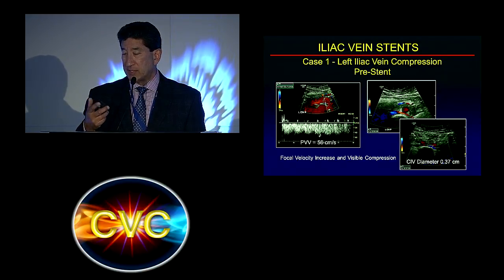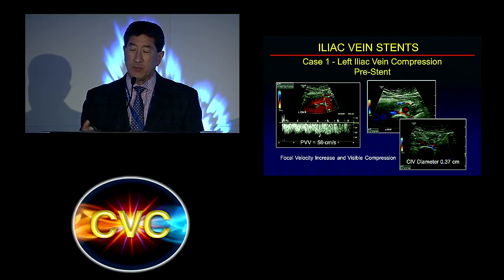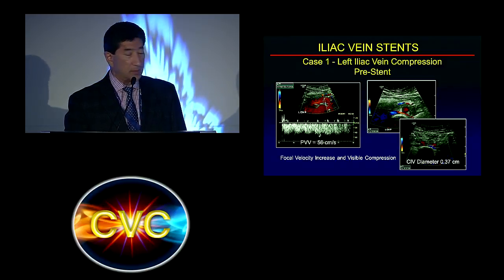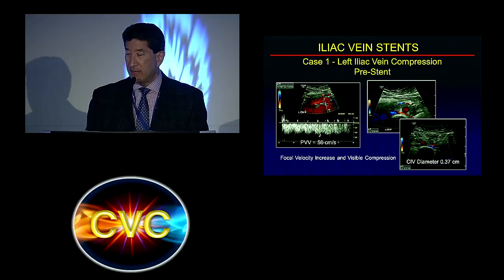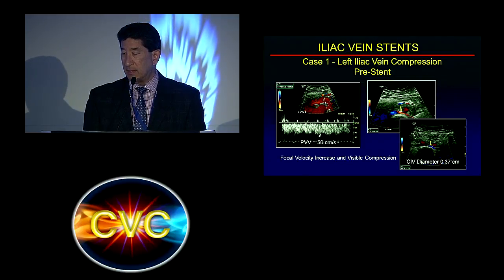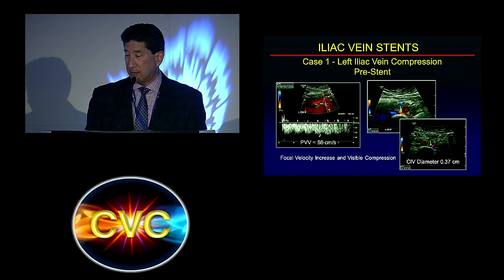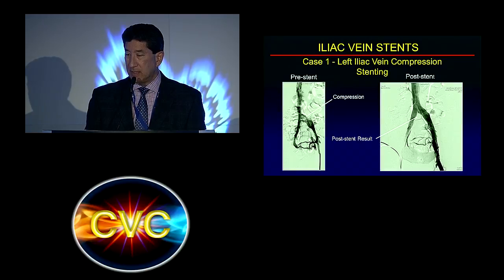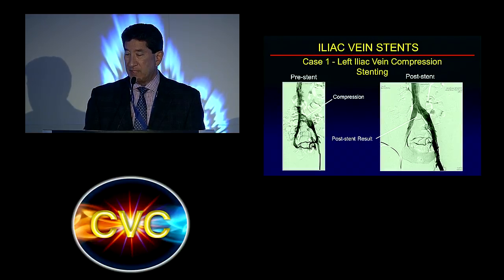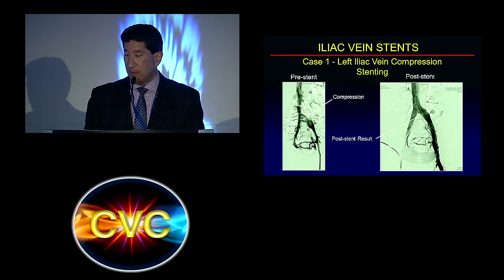The peak vein velocity is 56 centimeters per second, and I didn't put the ratio on here because it came out to about 2.2 or 2.3. It didn't quite reach the threshold of 2.5, but you can see here on the transverse images that the common iliac vein is pretty clearly compressed, and of course this was confirmed by IVUS and treated. And here are a couple of venograms from the stenting of that particular patient, pre and post.